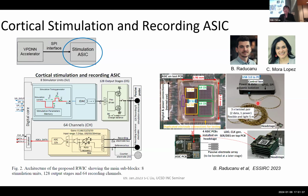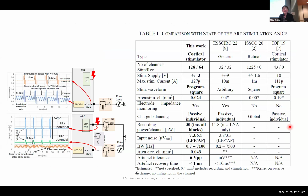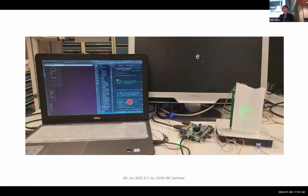And then to control the head stage, they have this box over here with a very thin cable, right, that they actually custom made to drive the head stage. I'm going to skip over the specs and show you the video of this running if I switch.